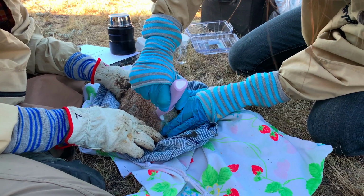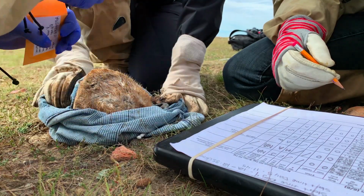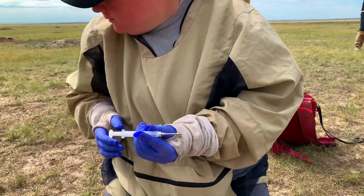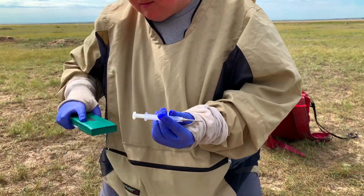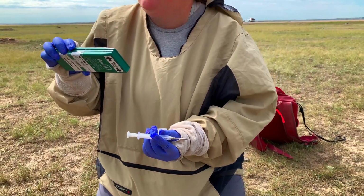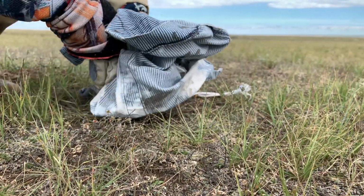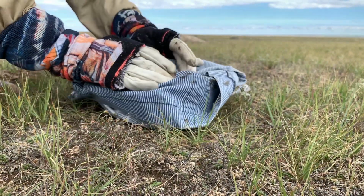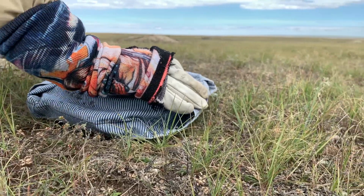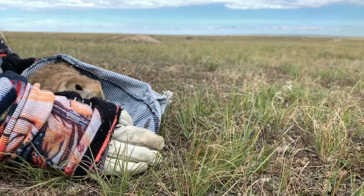For genetic sampling, both hair and a tiny skin sample are taken. All prairie dogs that are processed are also microchipped on their right hip to be able to individually identify them and assess their survival in future years. When processing is complete and the handling bag is peeled back, often the prairie dog's eyes are still closed. But as soon as they see the light, they pop out and run to their burrows.